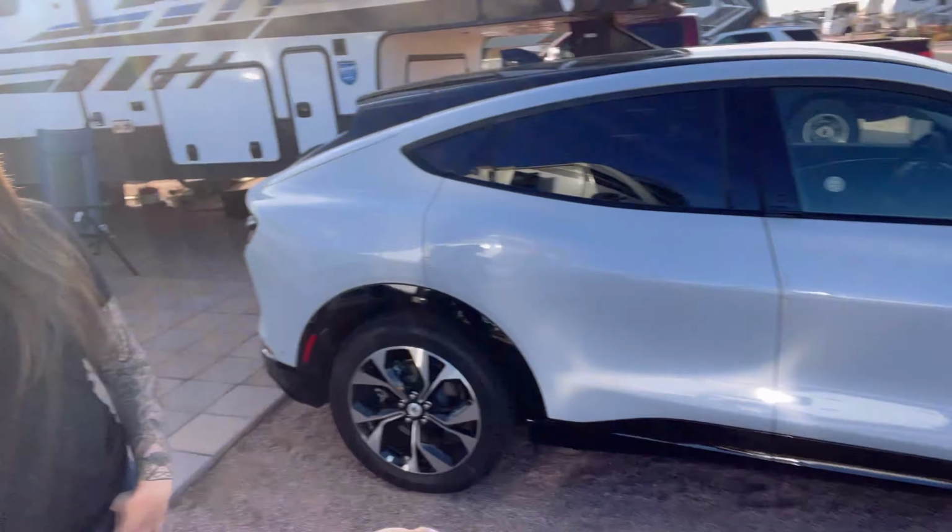That's right, we got ourselves an electric vehicle, and I think it's probably the coolest one I've seen in a while. It's not a Mustang, but it is the Mach E from Ford that they classify as a Mustang. So it's going to be a fun trip. Let's get into it.